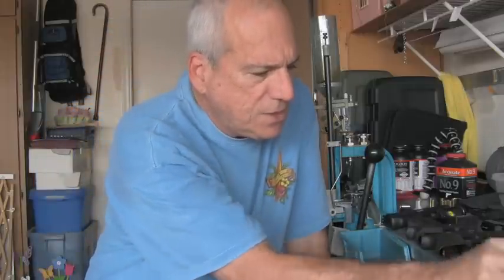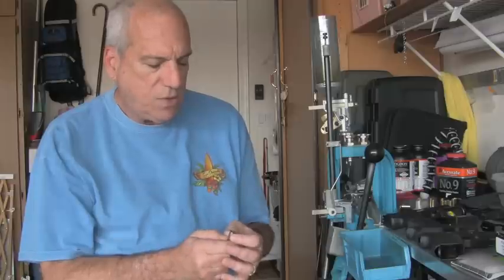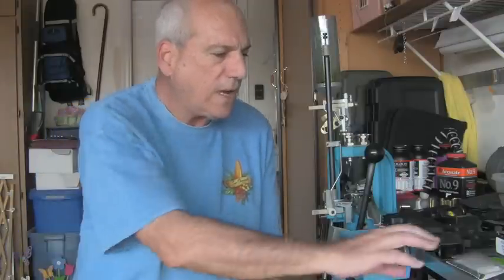As an example, I just got back from the range in testing out some of the rounds that I had previously loaded. I also wanted to address his specific question with respect to a company called Magsafe. They produce a line of ammunition that is, if you want to call it, pre-fragmented in different calibers.